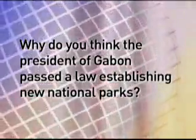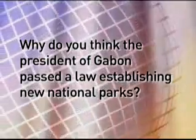Why do you think the president of Gabon passed a law establishing new national parks?